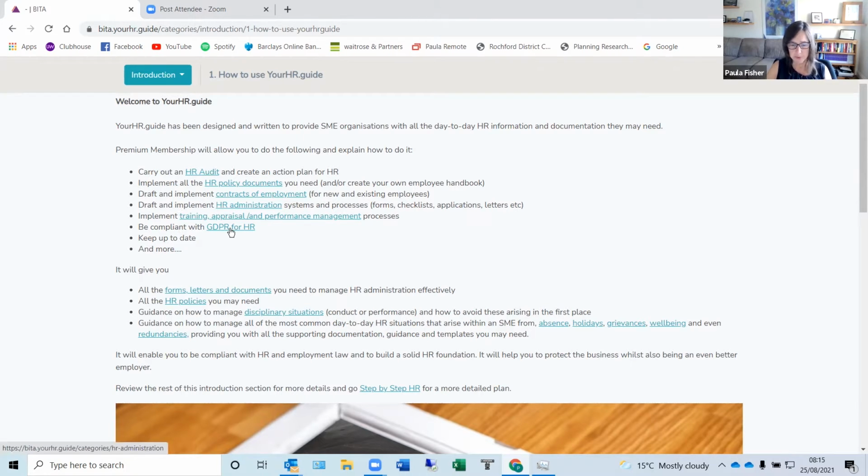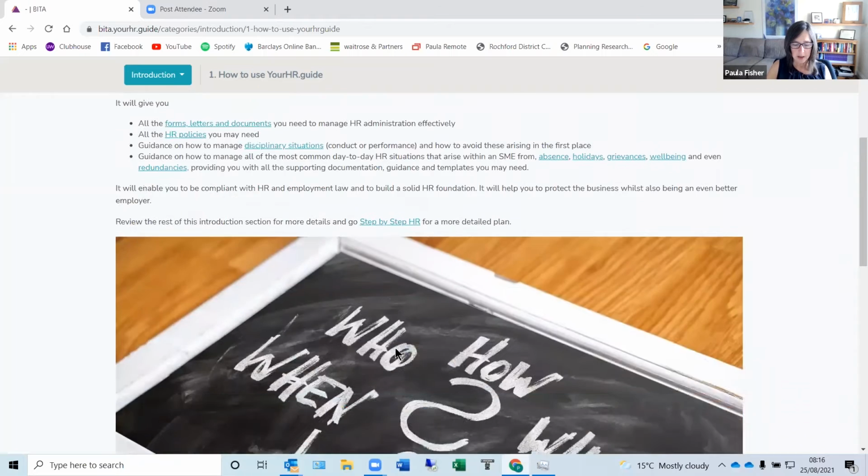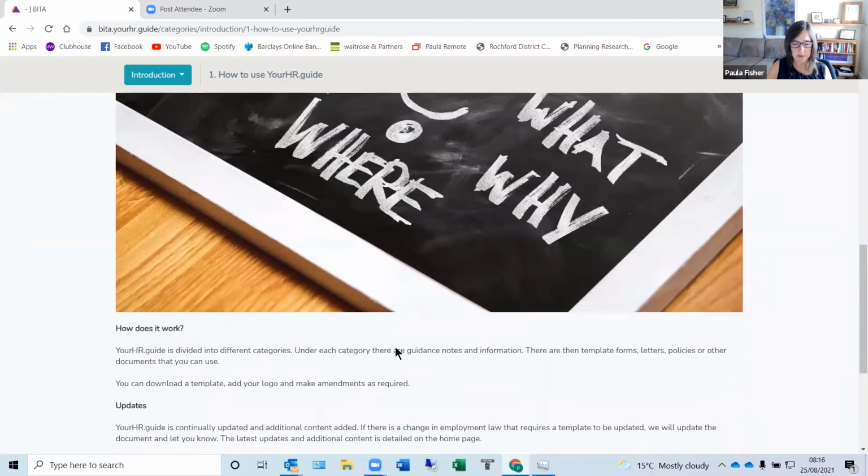There's also data protection relating to HR. It will also give you all the forms, letters and documents you need to manage your HR admin, all the HR policies. You can go through lots of guidance on disciplinaries, absence, holidays, grievance, well-being, and even there's a bit on redundancies and exit. So it really does allow you to do everything. There's also a bit that says step-by-step HR. So there's lots and lots of content on here for you.